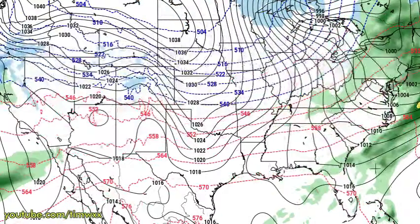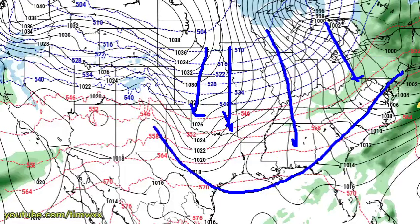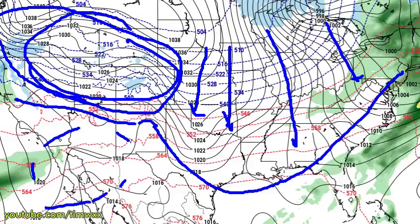Then for Tuesday, cold air advection now blasts through the central U.S. and into the east too. And I'm going to place the front kind of like that. Strongest banding of thickness, pretty much in the central Rockies, not so much in Arizona. So I'm going to go kind of like that right there.